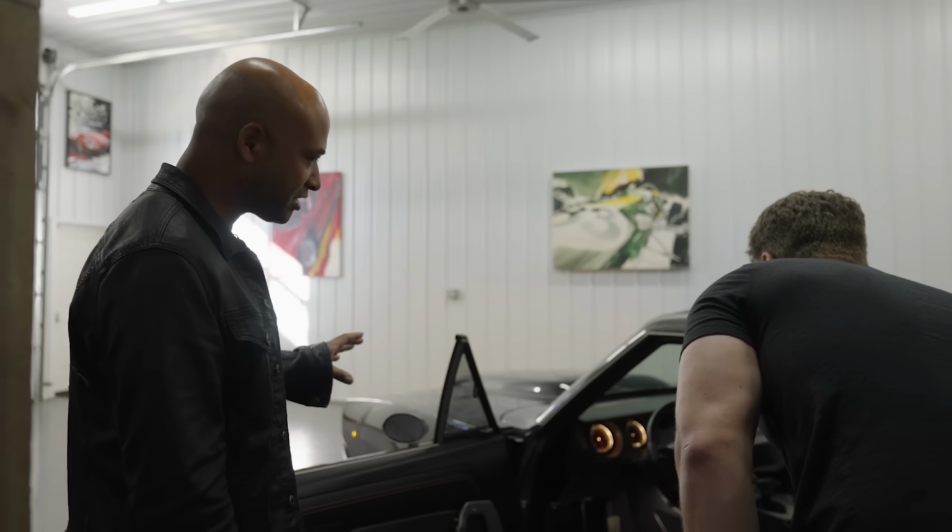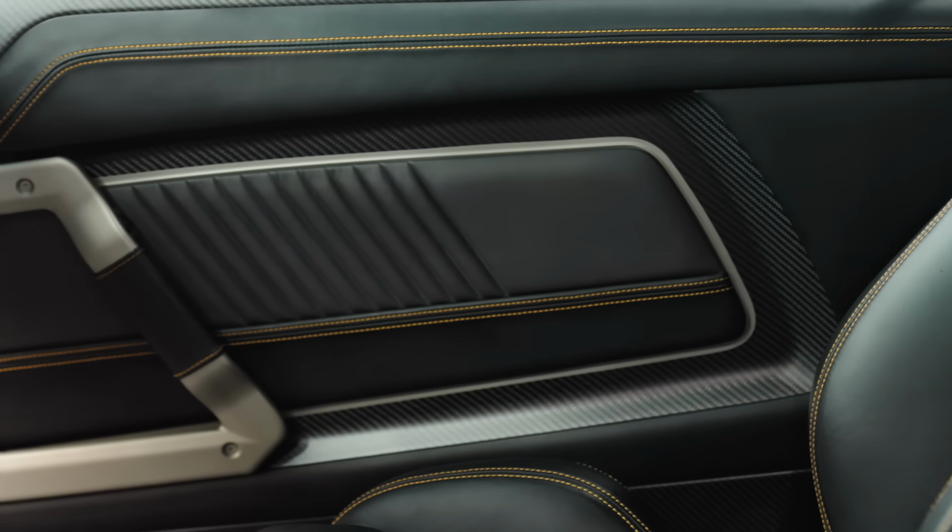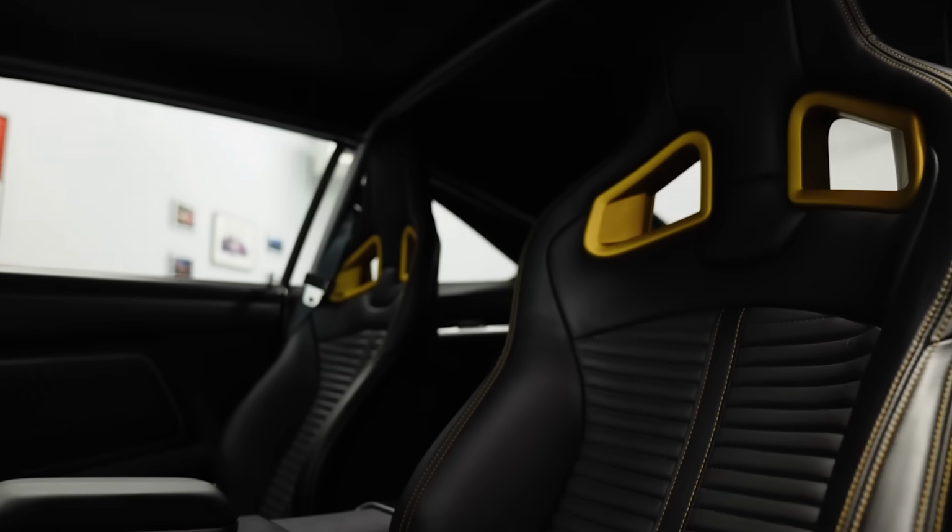We worked with Gabe Customs out of California. They did all the upholstery, so those parts were built in Milwaukee and then shipped to California a few times to get it right. And these are sport bucket Recaros, which is again part of the mind freak of the car. You sit in there, you feel like you're in a race car.